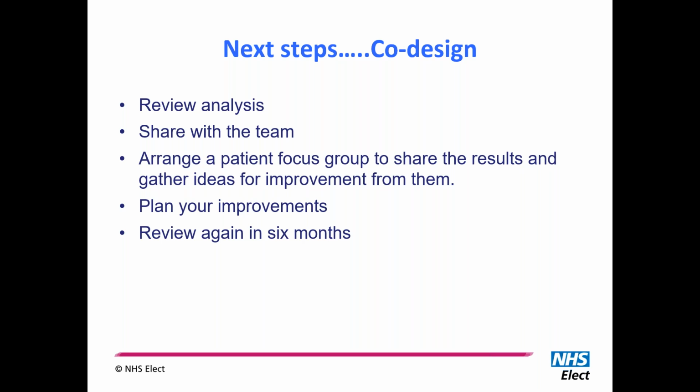But they were able to provide the evidence that this had come up. They'd put the improvement in place, the patient experience had improved, so they managed to keep their facilities. So I thought that was quite a neat little story to tell.